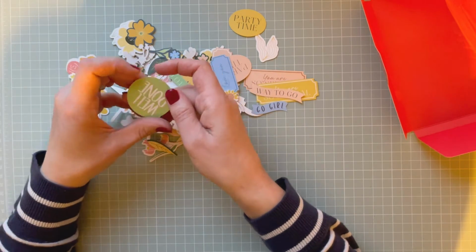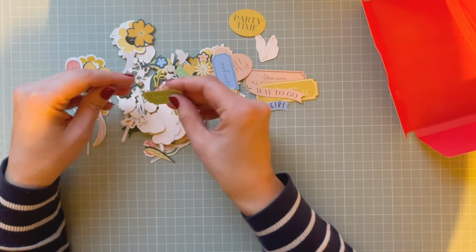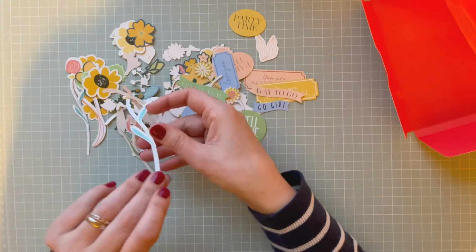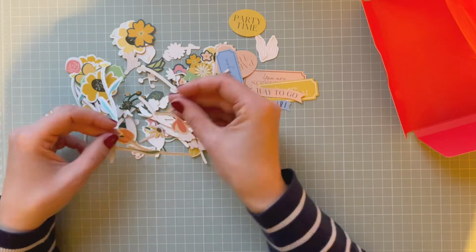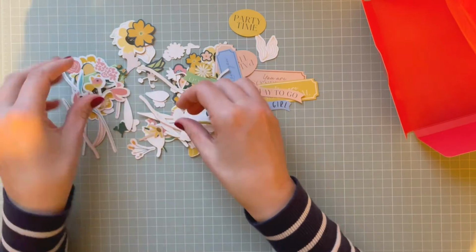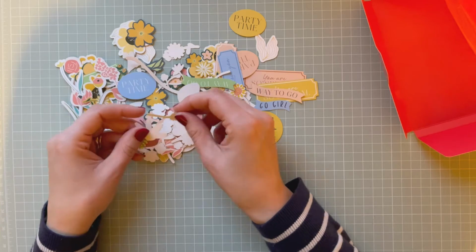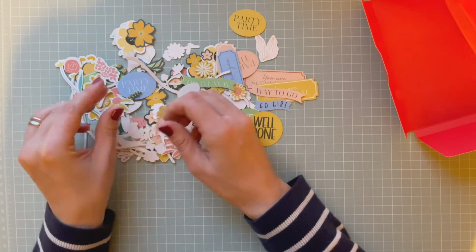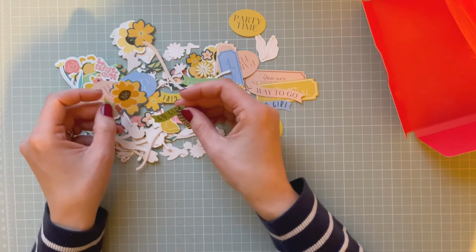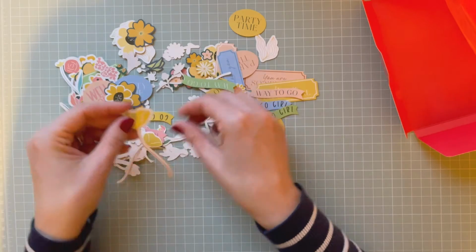And I'm already thinking, because I have to do an ATC for my ATC swap, maybe I could do that with those pieces. As you can see, lots of beautiful flowers, leaves, beautiful pieces to use in your crafting, lots of sentiments as well. So let me see what else I could use. I'm going to look through them and see what else I can use with my ATC. Love this nice green color. So lots of pieces again.